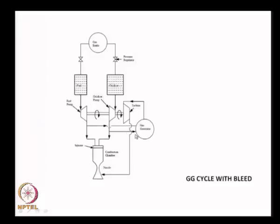Well, this is gas generator with bleed. The exhaust, instead of being expanded through an auxiliary nozzle, comes back into the nozzle in the divergent portion, and it is used to develop some more ISP, or some more specific impulse, for your rocket. I think this is all about it.